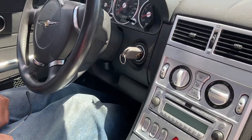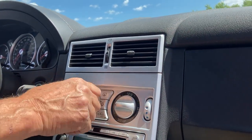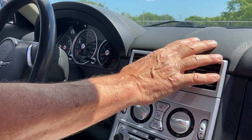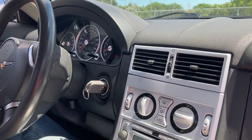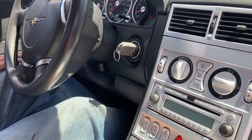Unbelievable. This is a lovely car, Frank. So unique. And again, it's got the AC. It's got all the bells and whistles, which blows nice, and it's got a good system in it. It's got traction control off and on.